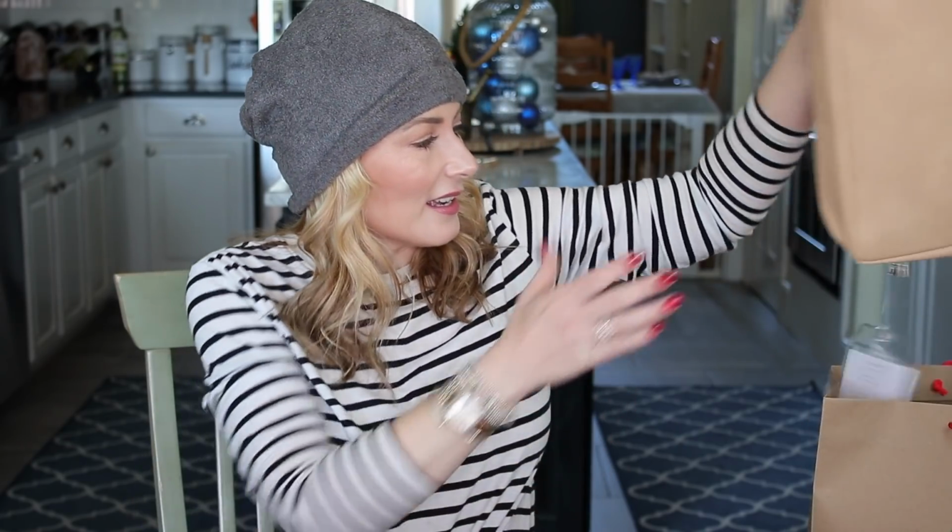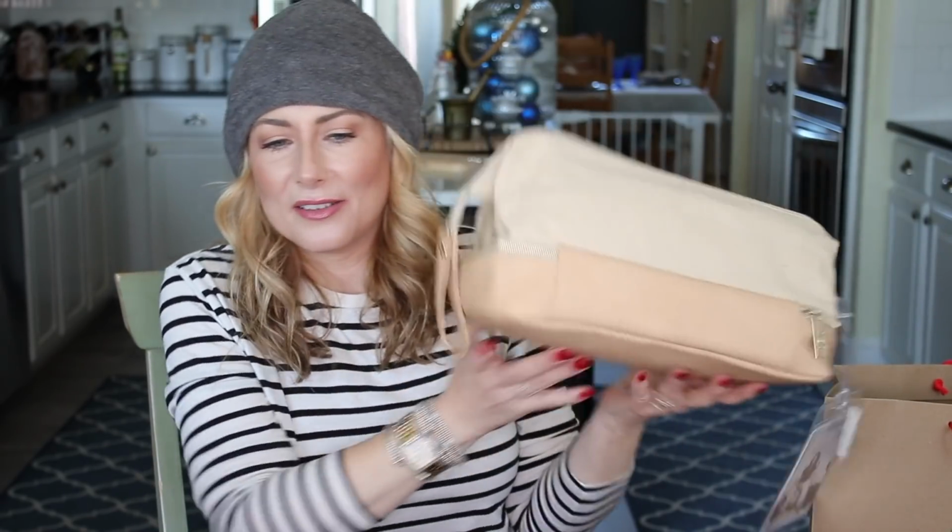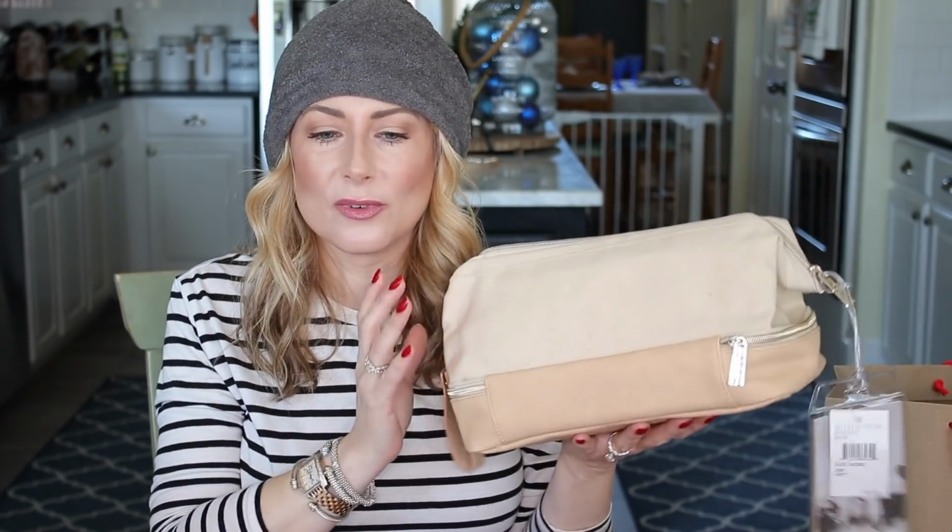All right, let's dig into this bag. This, I mean, literally just pulling it right. It's got the price tag and everything on it. This had so many amazing reviews.